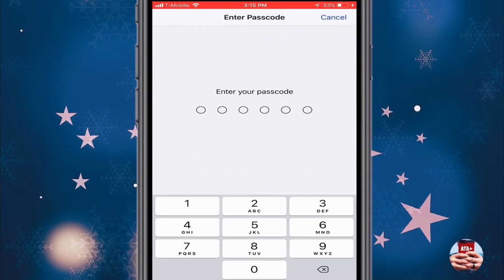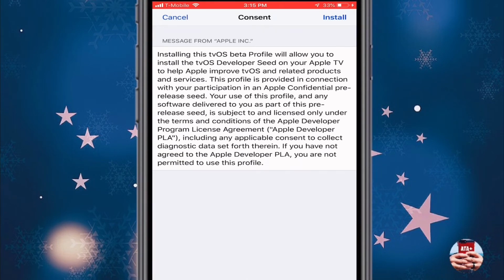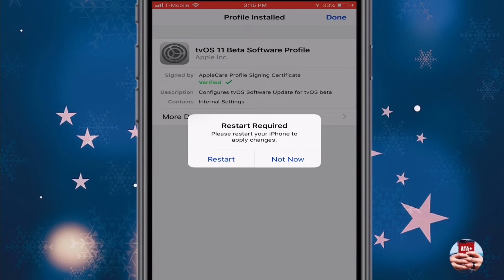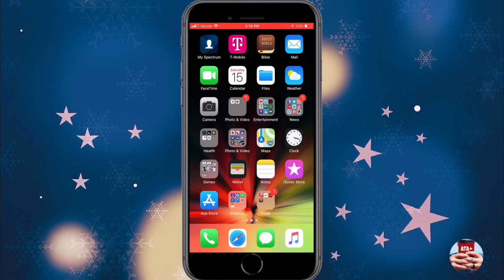So once you hit download, you'll hit install, you'll plug in your passcode if you have a passcode, go ahead and hit install, you'll hit done, and then your device will need to restart at that moment. And once it restarts, you'll be able to see that you're currently on the tvOS 11 beta profile. This will lock the firmware that you're currently on.